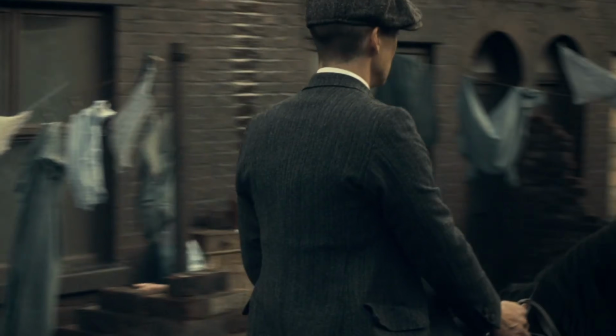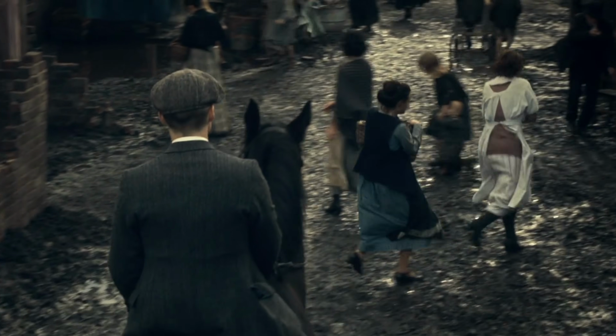they are inspired by. So today we're taking a look at Peaky Blinders to see if we can borrow any of their aesthetic and if those clothes can be worn today without making you look like you're wearing a costume.